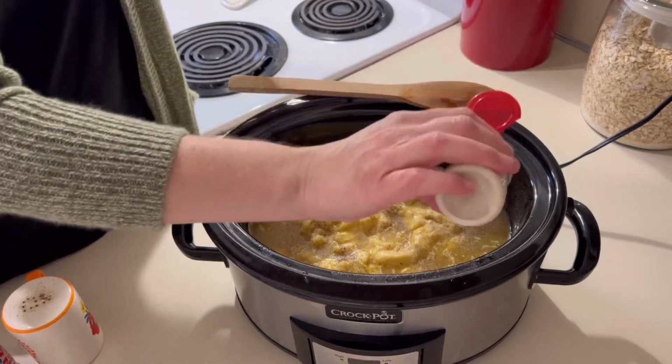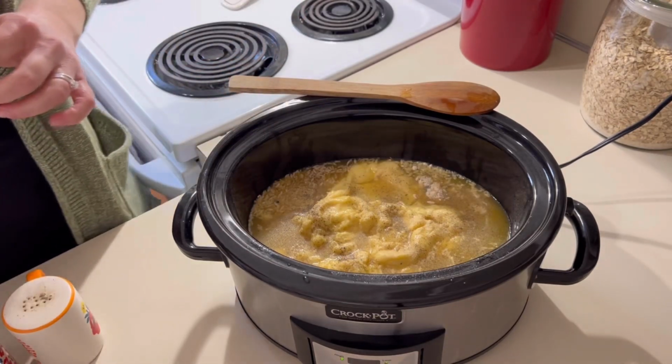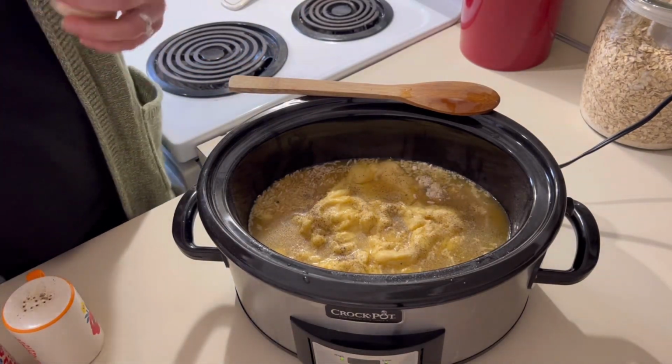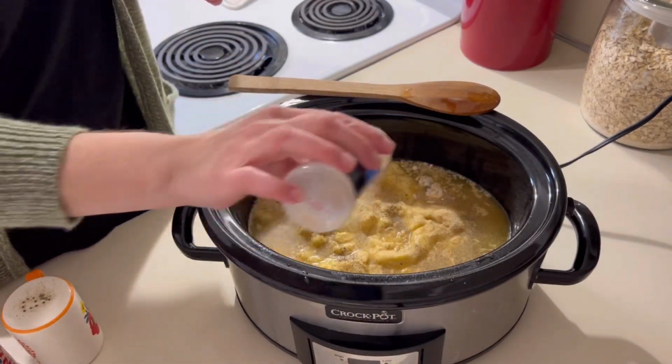And you could add an onion if you wanted. But you know our take on onions around here. Some of us like them, some of us don't. And then garlic powder. Just gonna sprinkle that right on top.